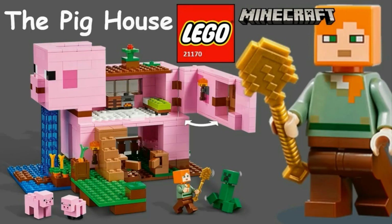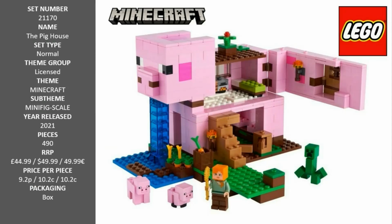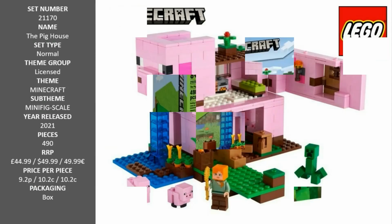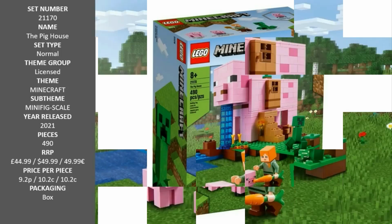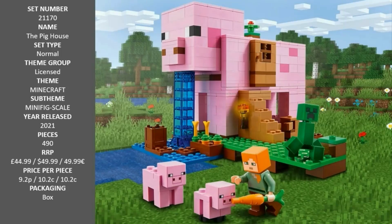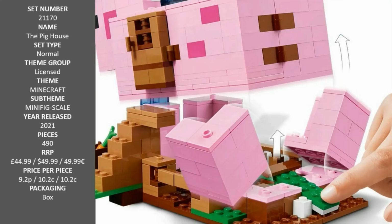LEGO Minecraft 21170 The Pig House. Take a Minecraft player's passion for their favorite online game to the next level with LEGO Minecraft The Pig House 21170. This authentic Minecraft playset has all the fun, creativity, and adventure of the online game, plus the physicality and versatility of LEGO building toys.